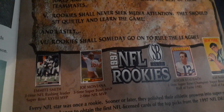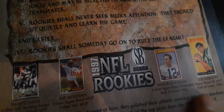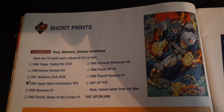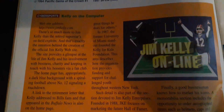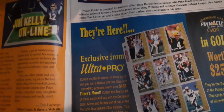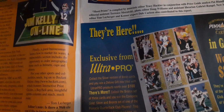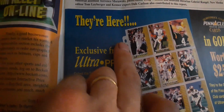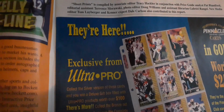These are rookie cards that would be nice to have. Joe Namath, Montana, Roger Staubach, Favre autograph, that'd be nice too. Ultra Pro, I remember, putting your cards in binders. That was always fun. And you had the hologram on the side there.